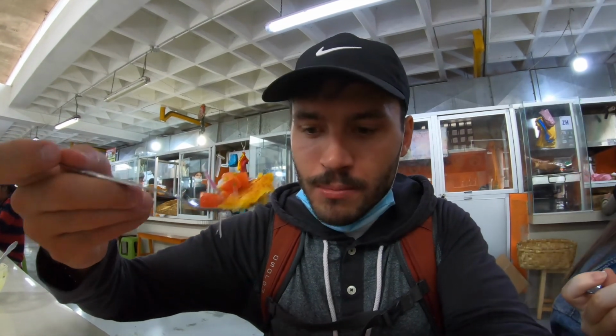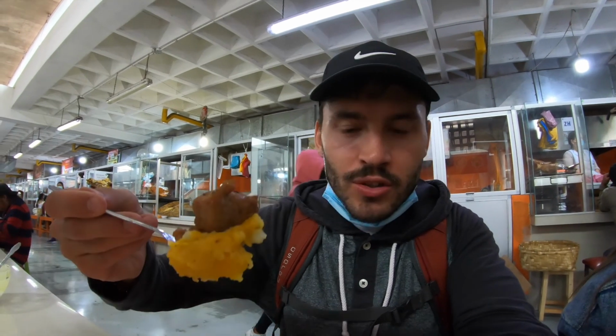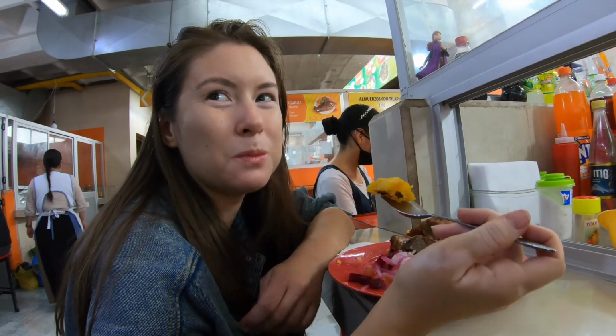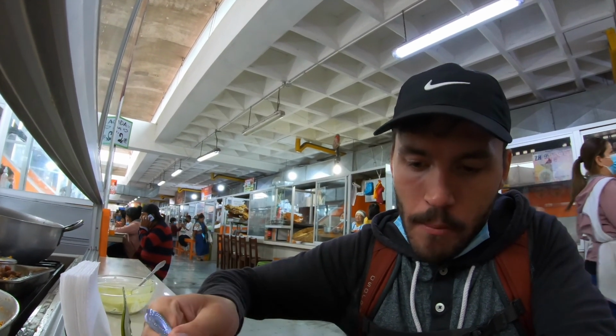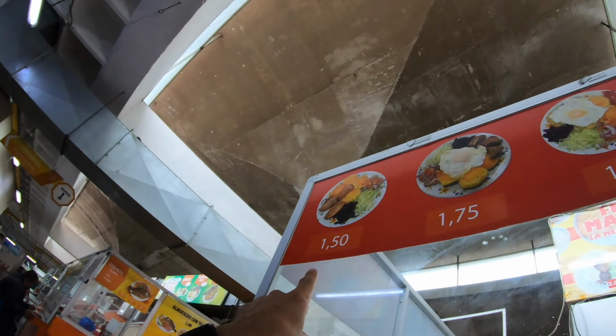This is very filling. There's some vegetables. Let's try the carne here, whatever type of meat this is, I'm not sure. So chewy. How is it? I like it. What? I like it. Look at the colors in this right here. Beet, lettuce, tomato, potato. Big chunk of meat. The price of this is $1.50. So $3 total. What a bargain.